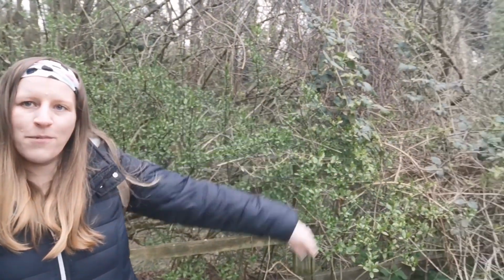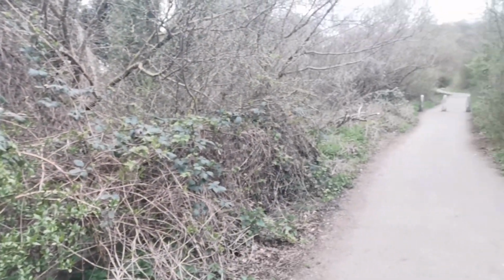We're just going to follow this path now. It just comes to the entrance of St Catherine's Hill. So come with us and we'll see you when we're there.